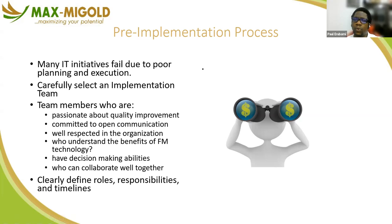So many of us must have been part of some IT process where we've deployed technology in the past. We don't always have success with all technology deployments. We have experience with one form of failure or the other. But if you don't take your time to plan, especially looking from the standpoint of what you as an organization will benefit from that technology, there's a high likelihood that it's going to fail.